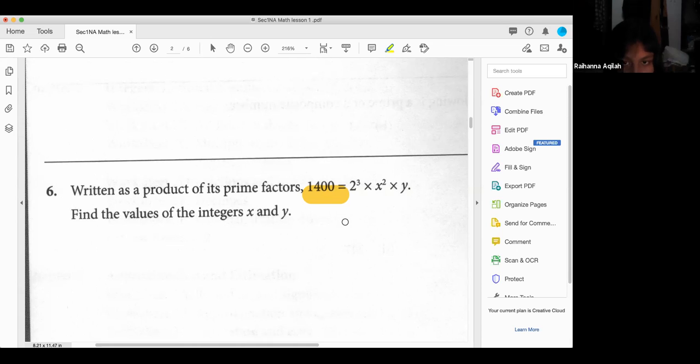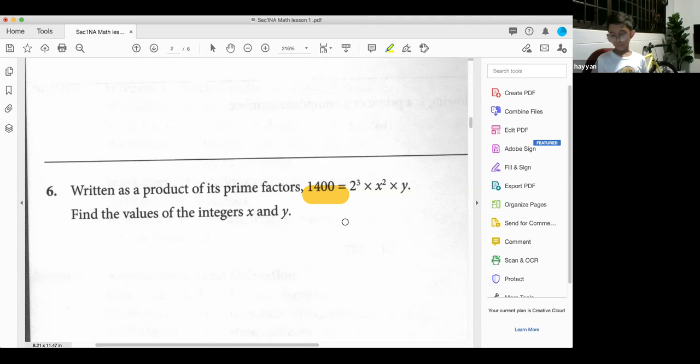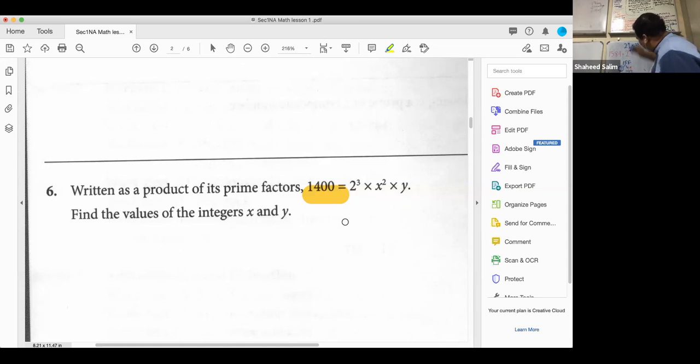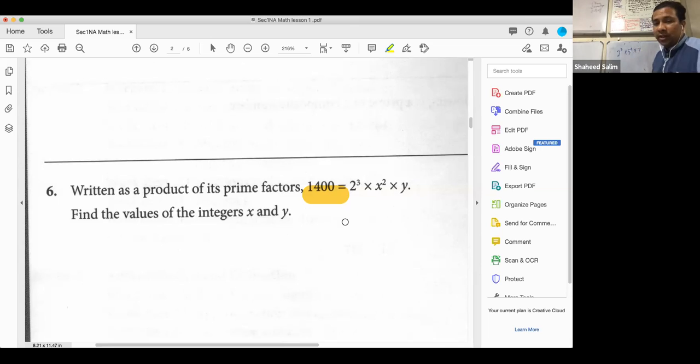Okay, Hayan, what's your answer? 2 to the power of 3 times 5 to the power of 2 times 7. Okay, let us see. We are going to wait for Rahana also. 2 to the power of 4, 2 to the power of 3, is it? Yeah. Times 5 to the power of 4 times 7. No. Zahira, you got the same answer?